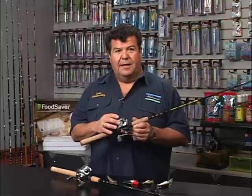And this one has braided line on there. Works out good too. Sometimes a little bit harder for casting if you're not used to it. But if you hook a fish, it's really good. Especially with lots of rocks, when you're working those deep diving baits, hitting structure, you may want to use a Spectra line.